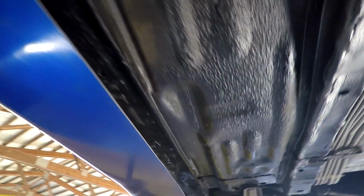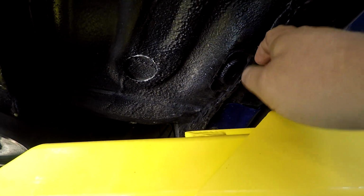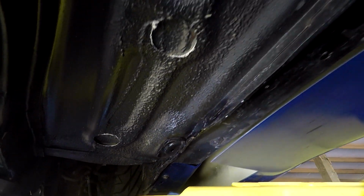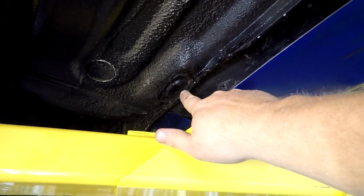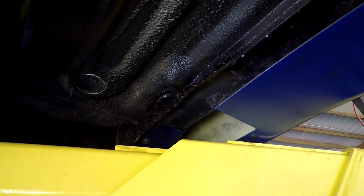You can see a little bit of surface rust right there, but again, that's pretty minor. Floor pans look good. The inner rocker looks in good shape. You can see here they probably hit a curb, and this was probably before they did all this conversion, because obviously if you would have hit this right here, that would have been messed up.